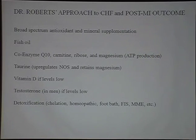All my patients are advised to take a broad spectrum 6-a-day vitamin and mineral supplement, essential fatty acids, bioenergetic support with coenzyme Q, carnitine, ribose, and magnesium to make ATP, our energy source, taurine, which upregulates nitric oxide synthase and helps you retain magnesium, vitamin D if your levels are low, testosterone in men if your levels are low, and detoxification, because toxicity plays a role in all forms of heart disease: chelation, homeopathy, the foot bath, far-infrared sauna, MME, etc.